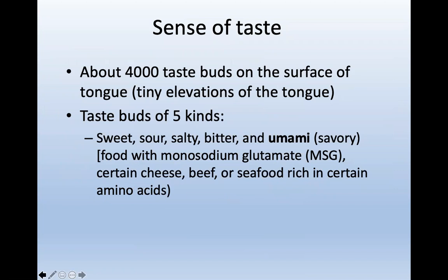And they give you your ability to sense the taste of bitter, salty, sweet, sour, and what we identify as umami. So these are, again, senses associated with little taste buds, which are the elevations on the surface of your tongue. Now, I hope everybody's familiar with the typical senses, but umami might be relatively new to many of you. So umami is what we identify as the sense of savory.